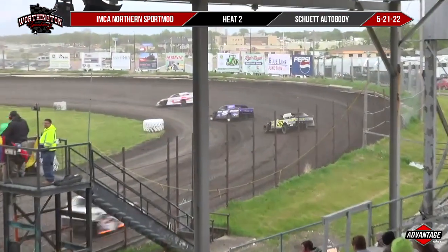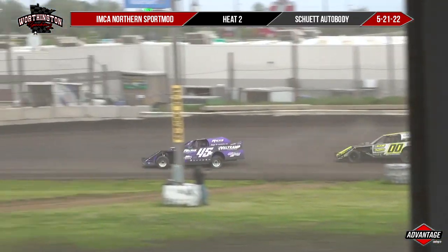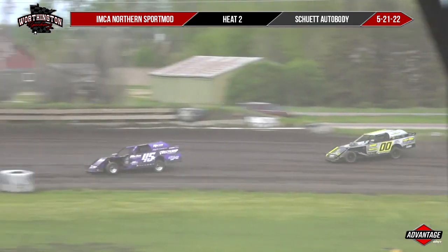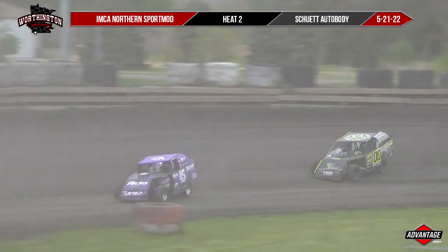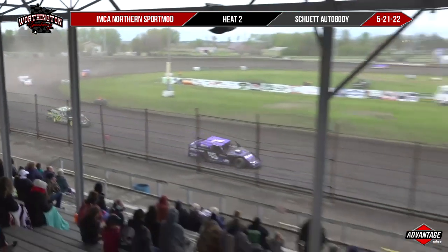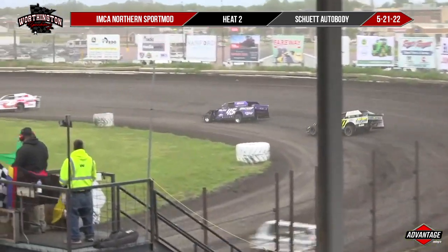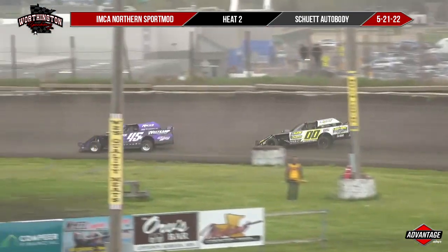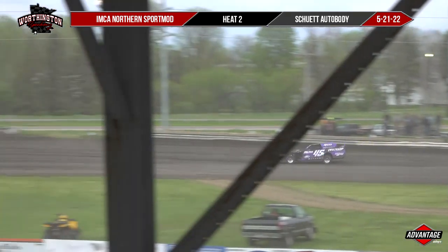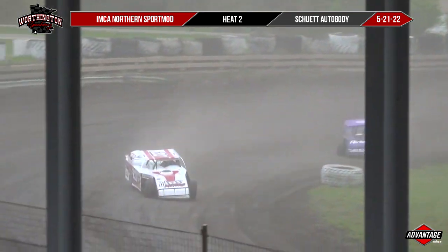Dale Ricks Jr. trying to close the gap between him and the 20 car of Braden Ollers. Not knowing he's got the 00, Colby Fett, right behind him. Ricks will enter turn 3 a little bit tight. Now the car will snap loose on him in turns 3 and 4. As Ollers will now extend his lead ever so slightly as they come off of turn 4 with 2 to go.